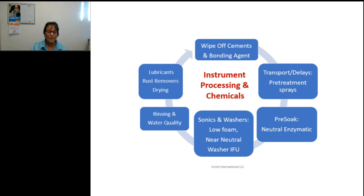And why does this happen? It happens because that very first step that's at the top, this is so important, I must repeat this to all of you. Wipe off cement and bonding agent at the point of use. During the treatment is the time to wipe off cements and bonding agent.